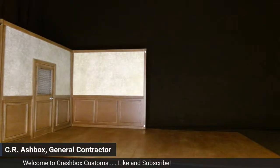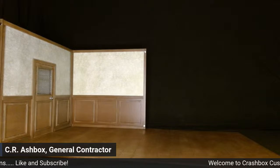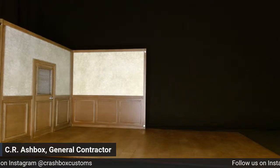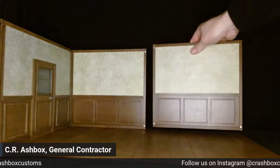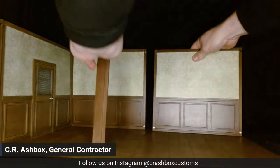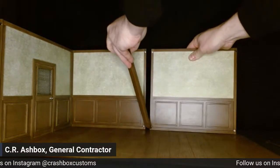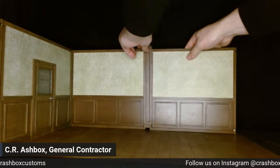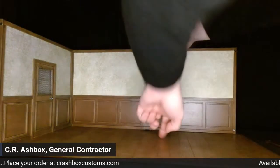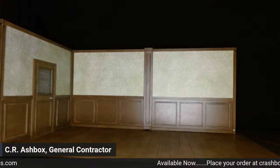So let's say you need something a little bigger than just the set we sell. We have a way to accommodate that. We developed this spacer system that has metal tabs on the back and spaces out the walls just enough so the magnets don't interfere with each other. And then you just doubled your wall using magnets, Brian.